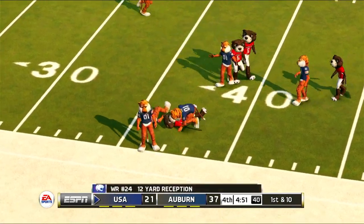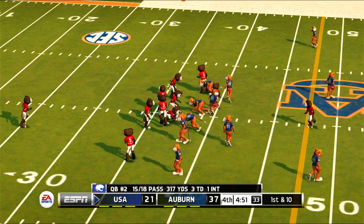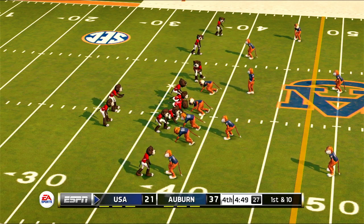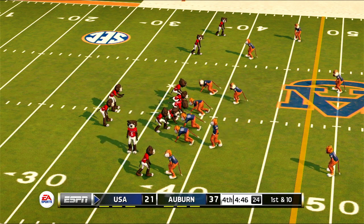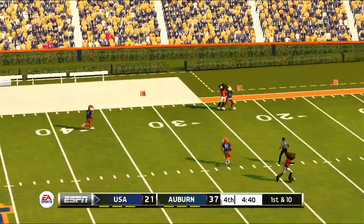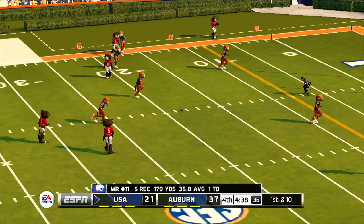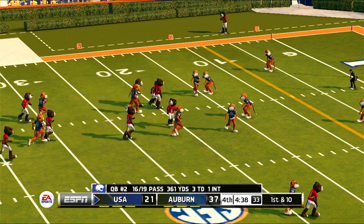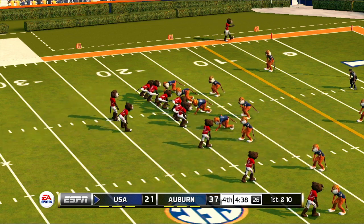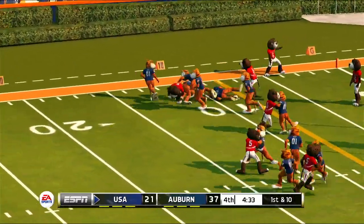First down, Graham. They'll bring him down at about the 37-yard line. He wants it all. That tackle could have saved a very big play. That's a deep play. That makes it first and 10. Here we go. Gives it left side. Makes it to the 11.